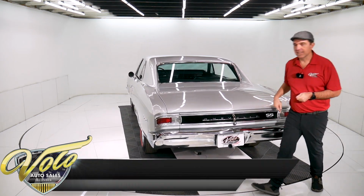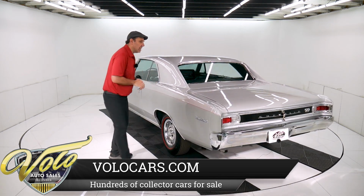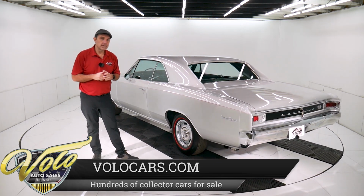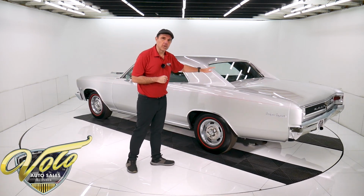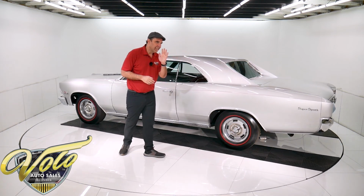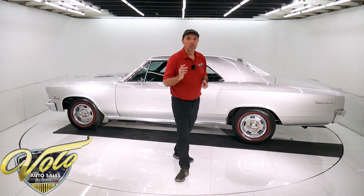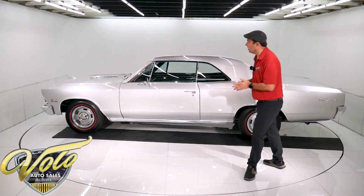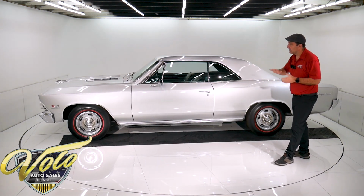I know I say that. This one's really straight. I had the opportunity to buy a convertible that was all restored. It was the same exact price. I paid the price. I bought the hardtop because it was just that much nicer. You looked at the convertible, and it was just a little ripply. You looked at this one, laser straight. I'm really trying to buy the best cars available, and this is one of those. So anyway, the body and paint's outstanding.